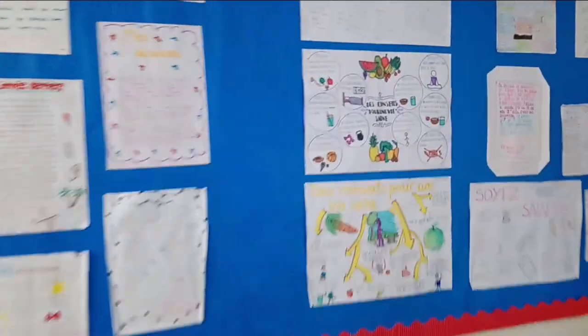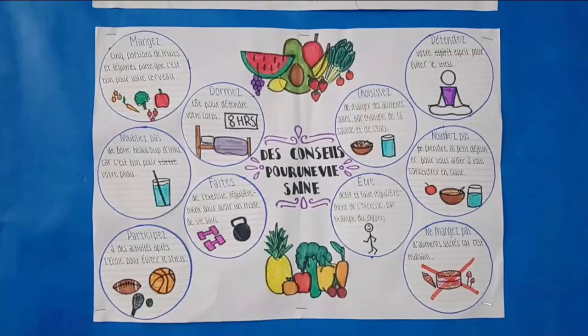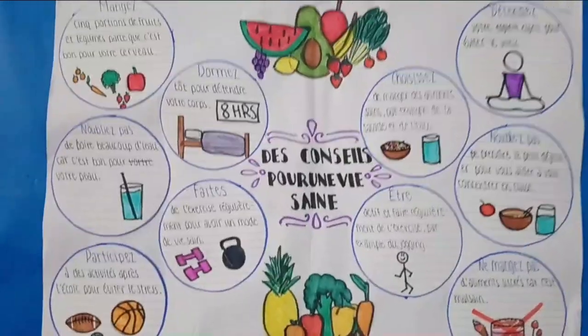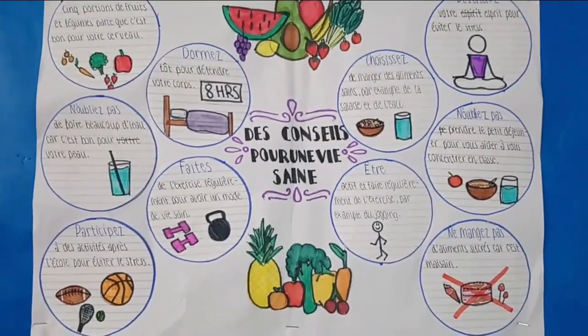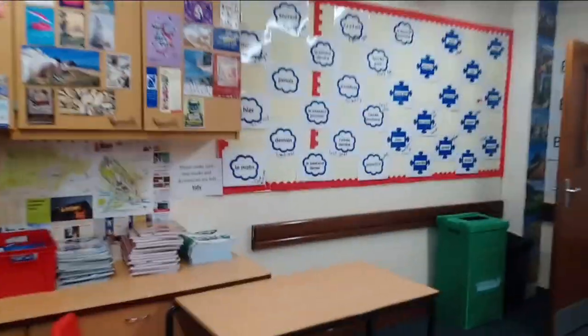This is some work that my Year 10s did about healthy living, advice for healthy living in French, des conseils pour une vie saine. Have a look, see if you can work out what some of this advice is. Looking at the pictures and looking at some of the words. Really nice poster there.